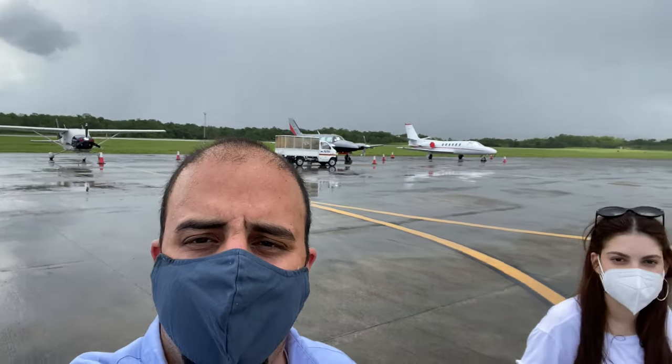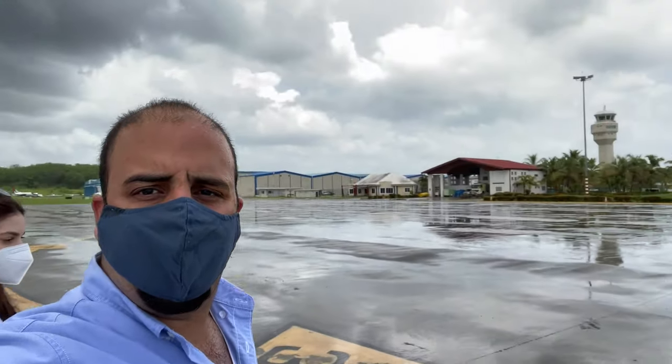Folks, we're here. As you can see, there's only three planes on the whole ramp, the main ramp. We're gonna do customs and immigration now.